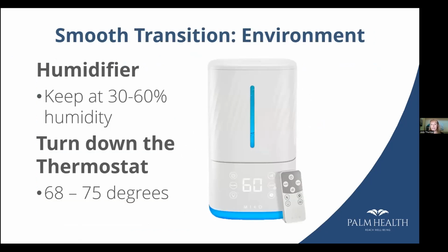So your environment. One of the things you can do indoors, even if it's just in your bedroom, which is where you spend most of your time while you're sleeping, if you're getting the sleep you're supposed to get, is you can invest in a humidifier. We offer the Miko Mist here at Palm, but depending on your size and space needs, you can find lots of options online. You'll want to keep your humidity levels between 30 and 60%. If you're unsure of your home's humidity levels, you can pick up a humidity meter online for less than $10 to just kind of monitor where you're at.